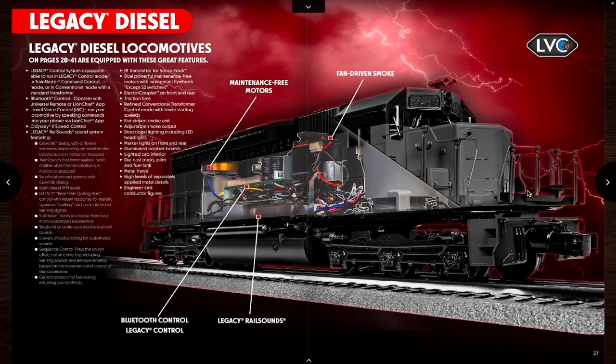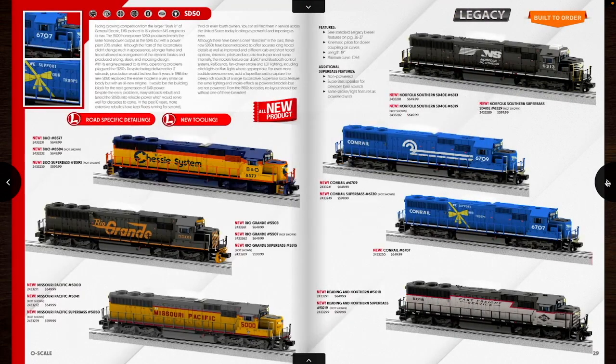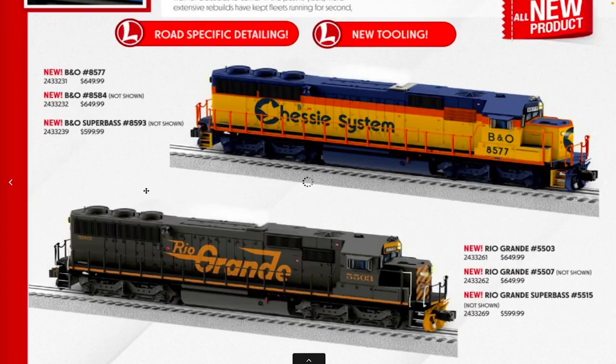And out of the steam and into the diesel, we have just turned a page in the clock of time and into dieselization. In this case, first up, we have the SD50s. Big engines that we have not seen in quite some time, and in this case, we have various different road names. We have the Chessie System paint scheme for the Baltimore and Ohio. Something that you would have typically seen in this period of locomotive.